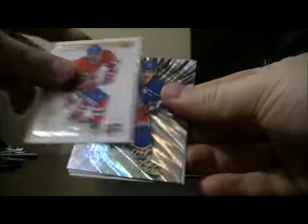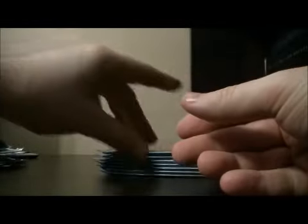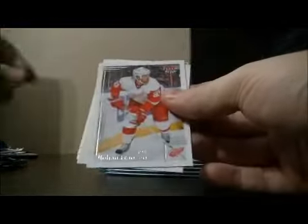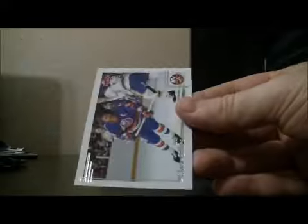Base and base. Diamond Tribute, Chris Kreider for the Rangers. Base and base. Base and base. Autograph card for the Leafs of Dion Phaneuf. Base and base.